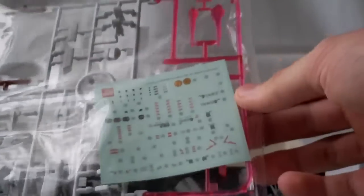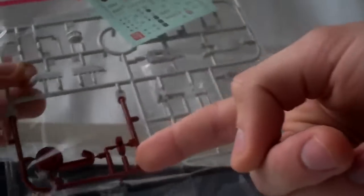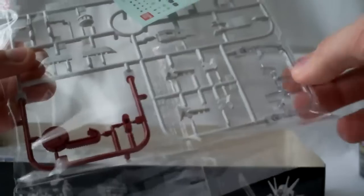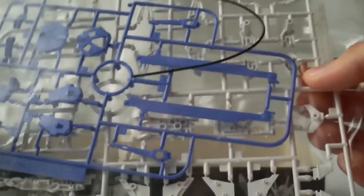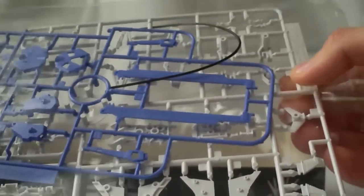Next, more decals, some clear pink effect parts for the sword parts, some very dark red for the shoulder piece of the launcher unit, some clear parts for the cockpit, and various white parts. Well, more of a very light gray, not really white. Then we have some white parts. This is actual white. Then very light blue parts for the launcher, for the sword unit, and a little wire here.